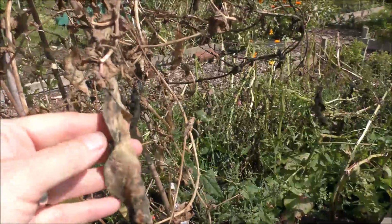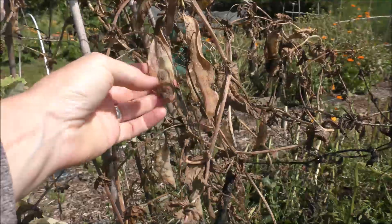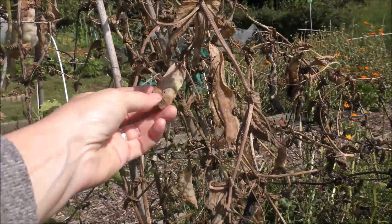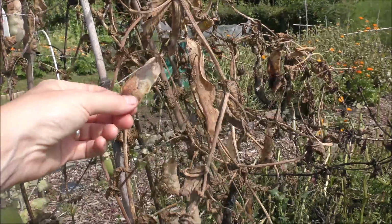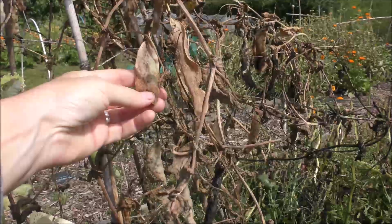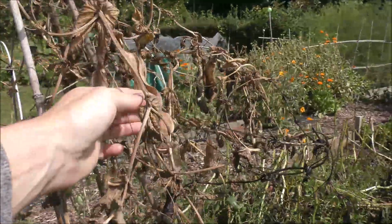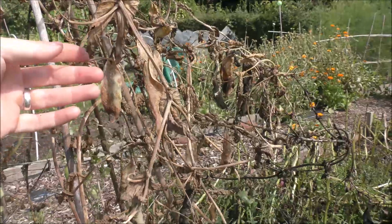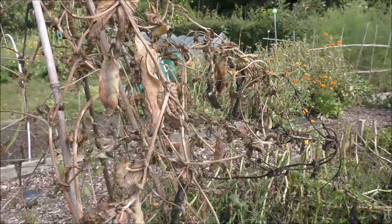So what I'm going to do today, when I finish filming, I will pick the rest of these that are left on the stem, because we're due for some really wet weather again this week, and I would hate to lose these. These have been such an absolute treat from Sarah, and it was so kind of her to send them in the first place, that I really want to be able to keep them going and ultimately pass them on to other people. But I think the way they're going this year, I'll probably have just enough for a crop for next year, but we keep going.